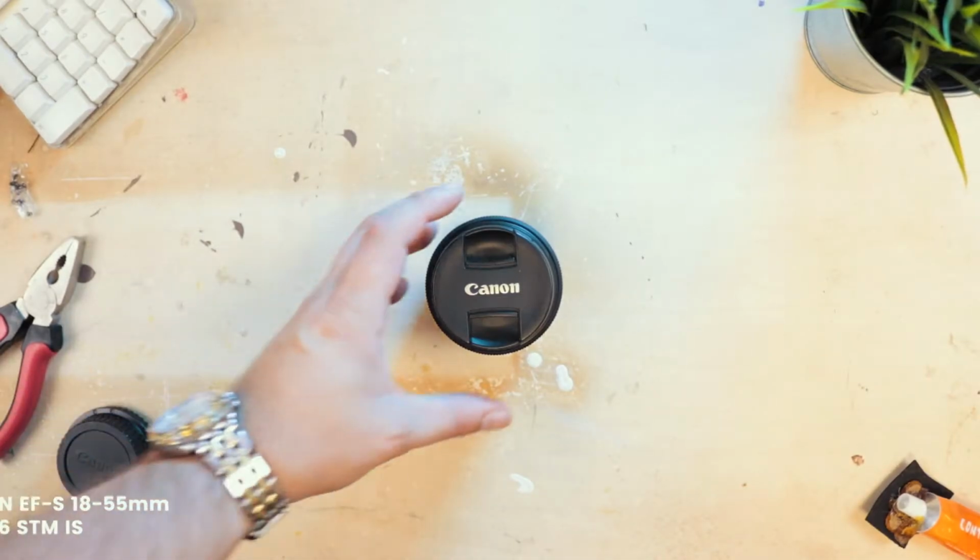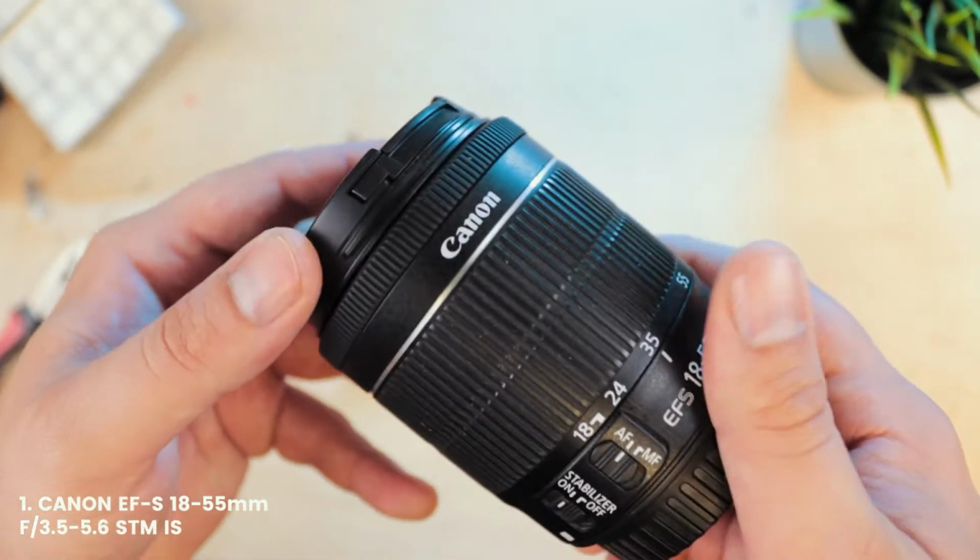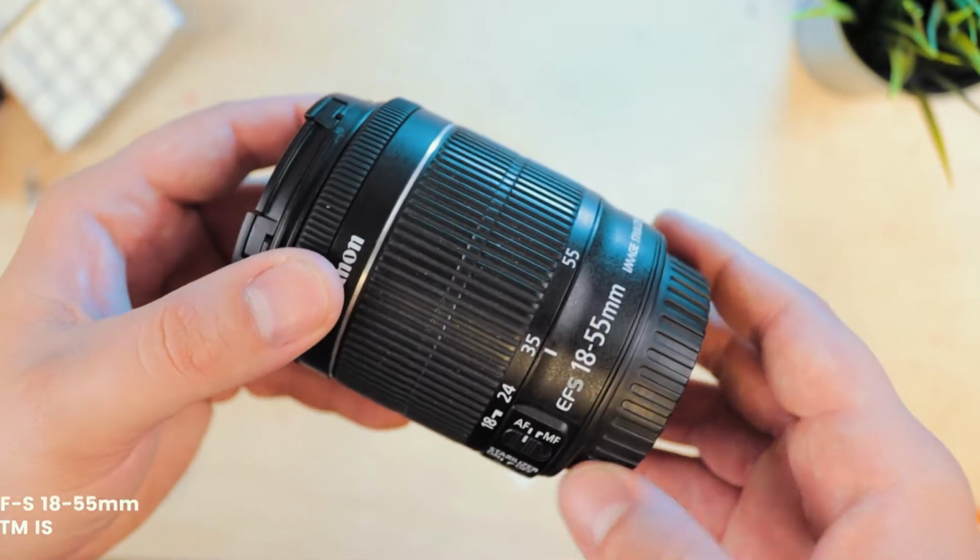The top 5 pre-owned Canon fit lenses for video in 2019. And first up we have the Canon EF-S 18-55. Yes, the dreaded kit lens. But at just £80 pre-owned, the 18-55 EF-S lens offers a huge amount for your money.